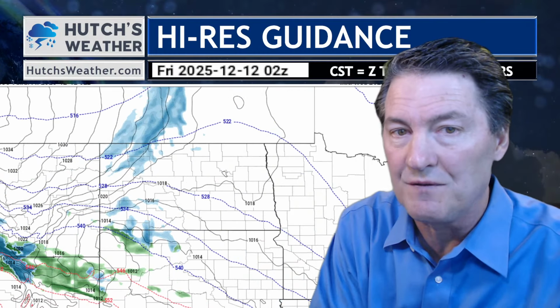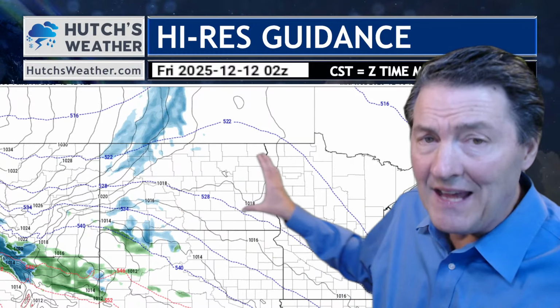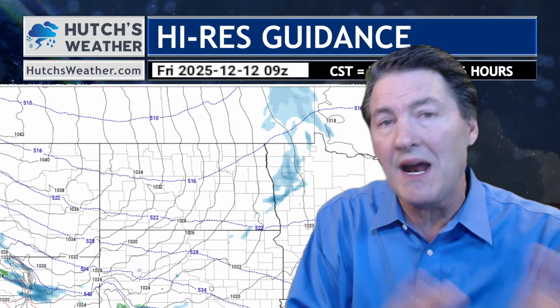Heading into the overnight hours, it does look like the clouds and the shower chances will start drifting off into parts of central North Dakota. And then as we head into the Friday morning time frame, we'll see those making their way on in. So Thursday night, overnight is the best chance for some more snow here in the valley.